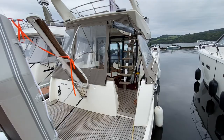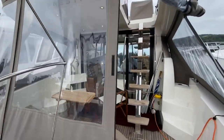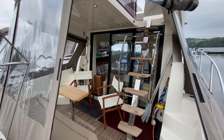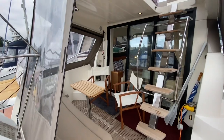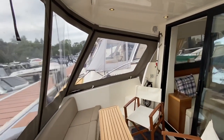As some of you may know, Jeanneau in 2012 gave the Prestige 350S a facelift. This one, despite being laid down in 2011, does actually contain all the spec upgrades and all the features that the 2012 model has.